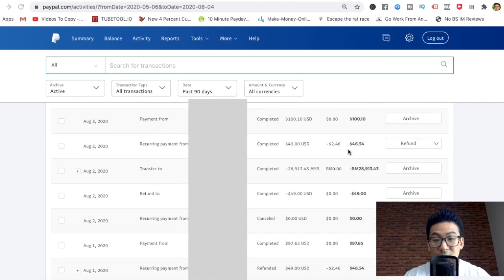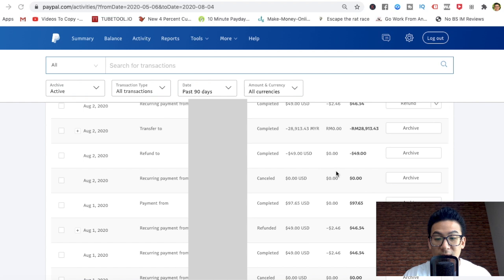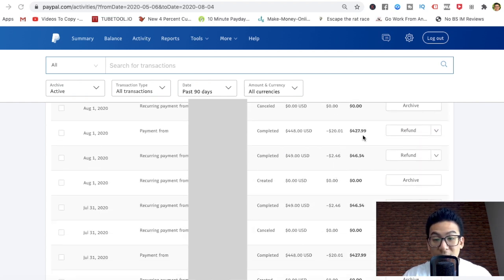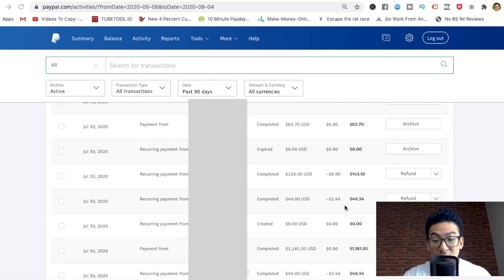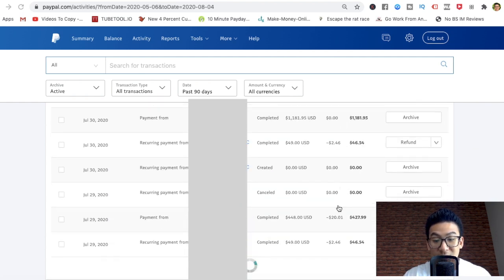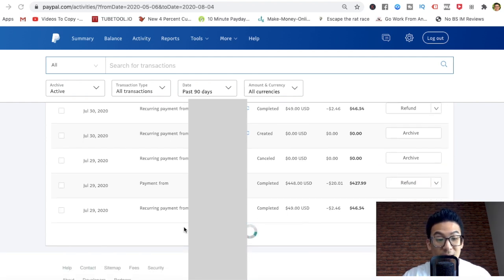So you can see $100, $46. I withdrew 28,000 ringgit of my currency. $97, $46, $46, $427, $46, $46, $427, $46, $143, $46, 1,181, $46, $428, $27, sorry, $46, and then it's loading and it goes on and on and on.